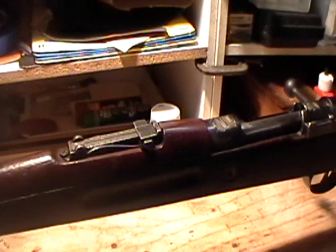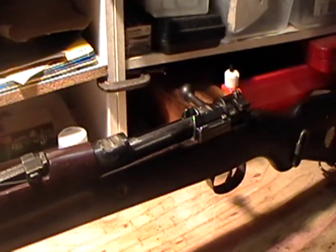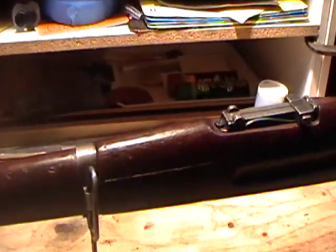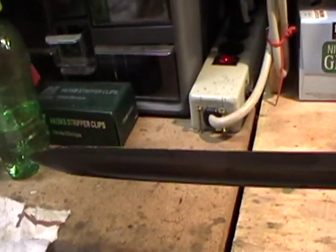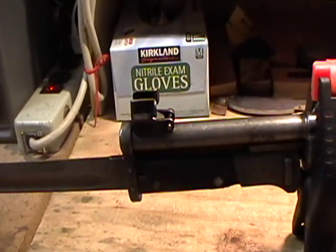So this is also a $100 rifle at a gun show, and it must have been the cheapest gun at the whole venue. I mean, I did not see any other, even pistols under that price. And this bayonet and that Turk Mauser bayonet, actually I picked both of those up for like 20 bucks for the pair. So that was an excellent find right there.